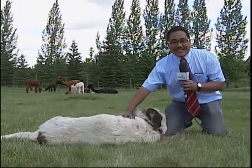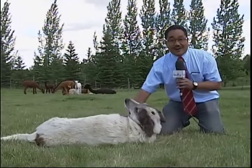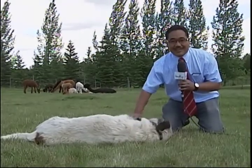She came to us from an alpaca farm in BC. Both of her parents are livestock guardian dogs. This is Tallulah. She's 6 years old and she mostly rests during the day. But at night, her job is to guard the 50 or so alpacas on this farm.